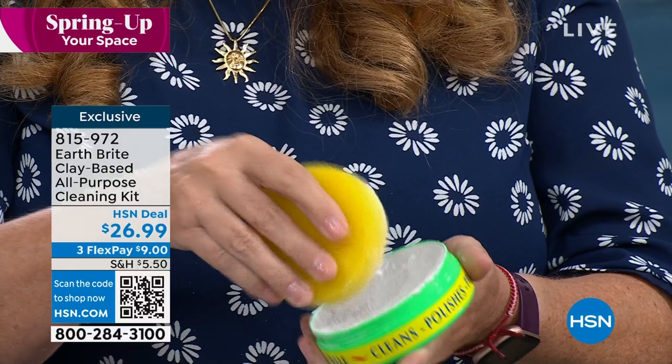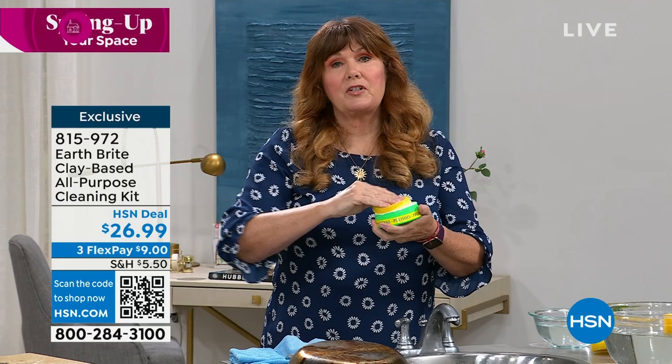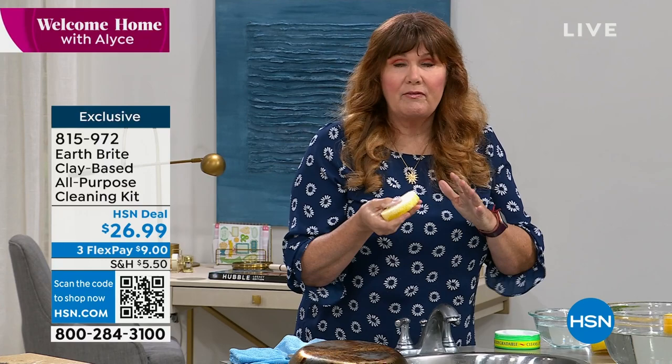How do you use it? You take that sponge that you get with it, dip it in the water, run it under the faucet, get it wet, rub it into that hand-poured artisanal clay cake. You're gonna get it on your sponge. Now notice that I am not wearing gloves. I am not wearing a mask. I don't have to open the windows. This is a safe natural product that you don't have to worry about harsh chemicals.